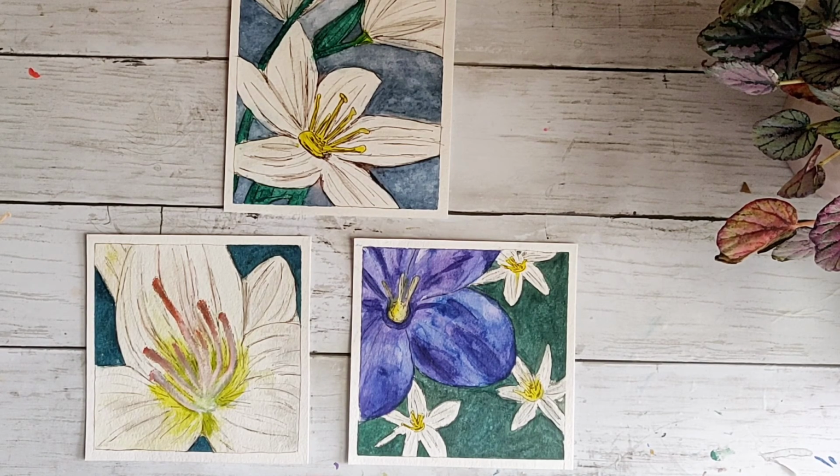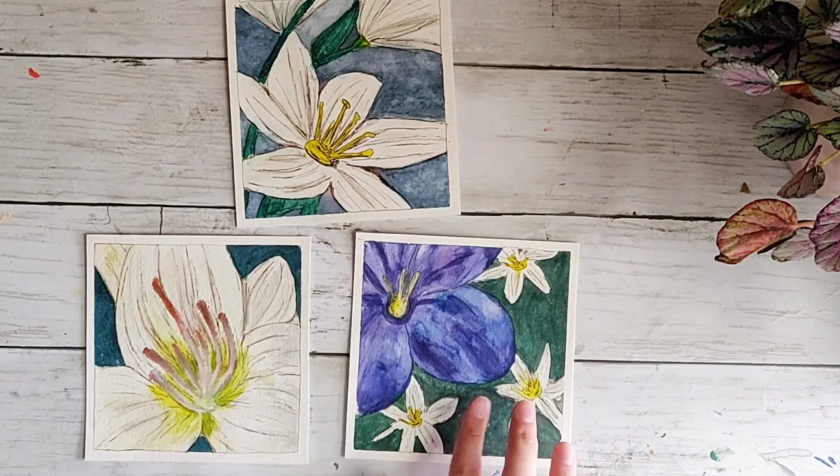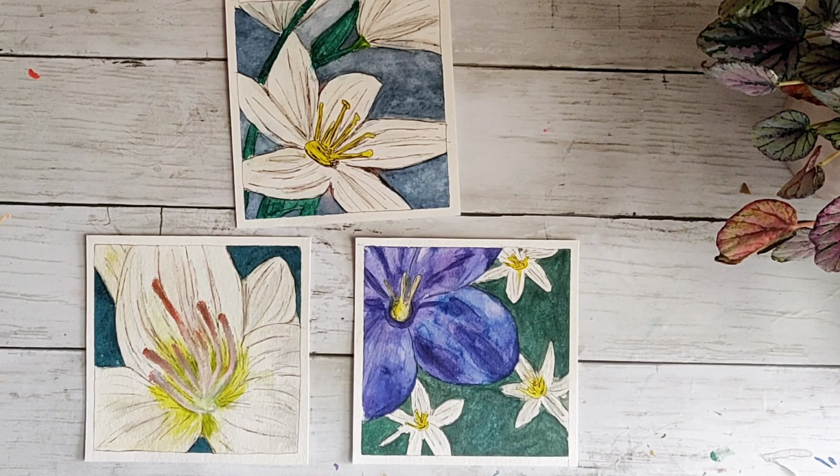We also had to use these techniques with salt. You can see it over here on the background right there and here as well as rubbing alcohol drops, I think, over here on the petals. So those were kind of fun to use.